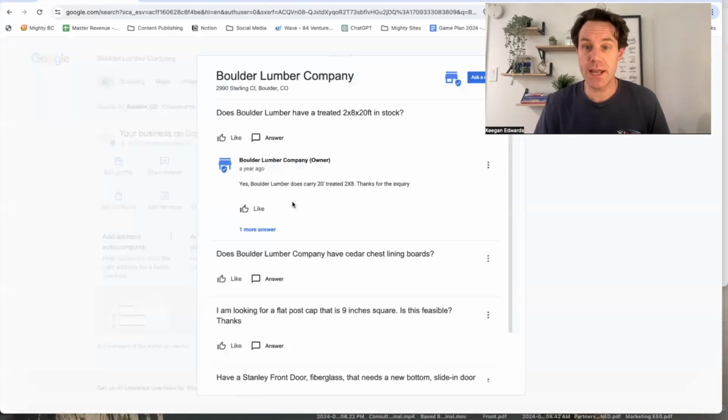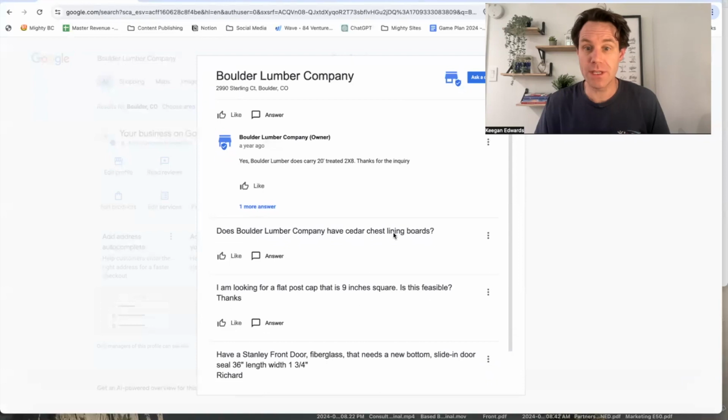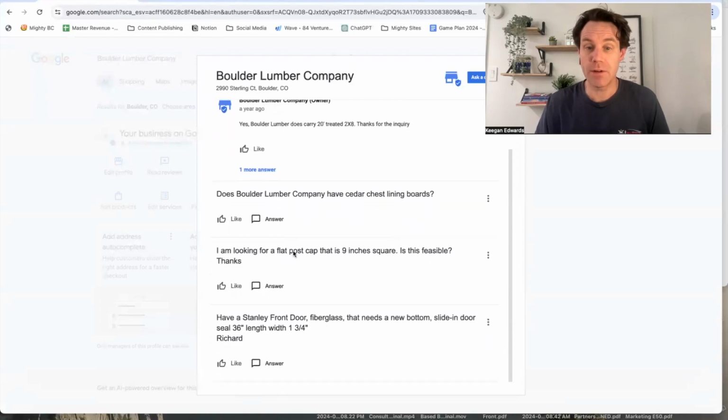So when I go to search, go back to manage this Google business profile, I can see here this question and answer section, and check it out. People are writing questions. Do you have cedar chest lining boards? I'm looking for a flat post cap. Do you have Stanley front doors? Or I have a Stanley front door and here's the slide-in seal that I need. This is all stuff they sell, yet 12,000 people are looking, which means that people are checking out the reviews and the question and answer section, and yet there's no responses here from the business.